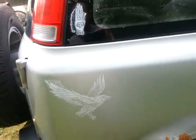The alignment doesn't seem too bad, although this tire is wearing a bit because of the shock. That's another thing that's common with these CRVs, apparently, is the suspension goes on them all the time. Mind you, keep in mind the mileage.